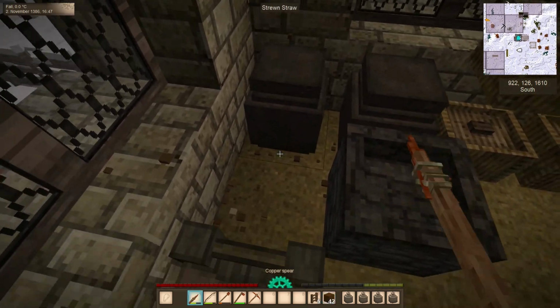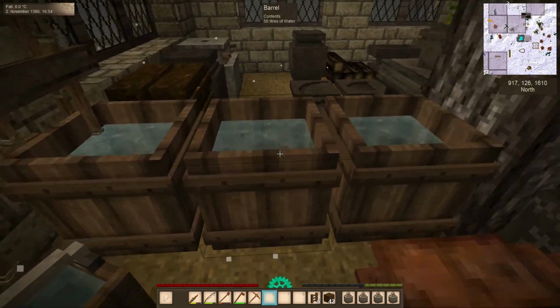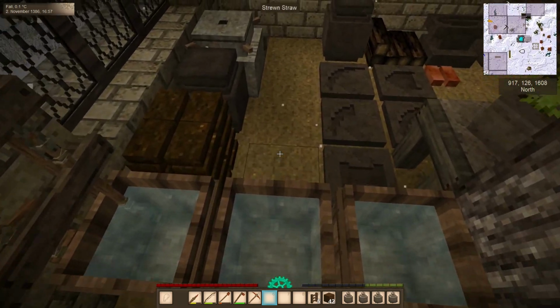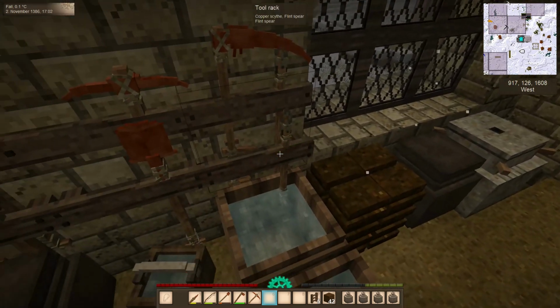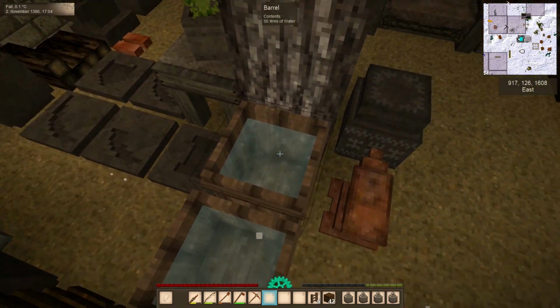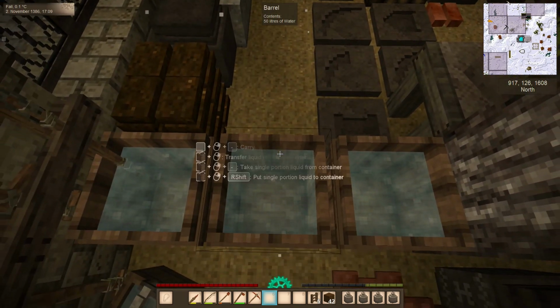There we go, and we're going to go ahead and put the forge back where it was. So now we have 3 barrels full of water. We can now begin the process of leather working. And you can technically do this with 1 barrel of water, but having 3 allows you to continuously process leather so that as you get from one stage to the next one, you can then begin the first stage again. Also, because the latter 2 stages require 1 and 2 days of preparation, respectively.